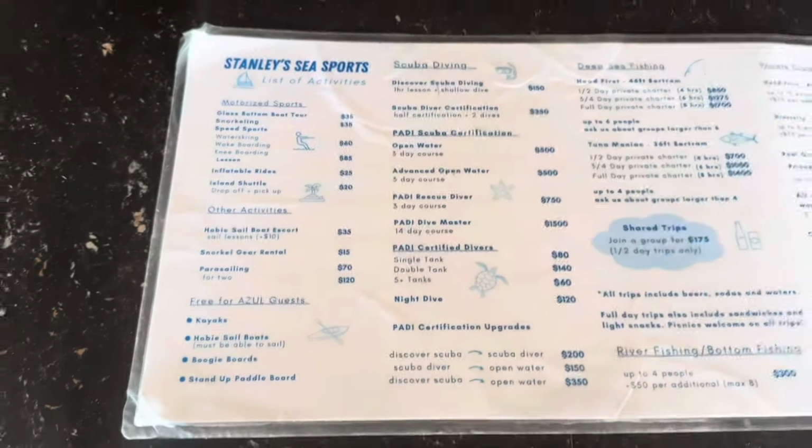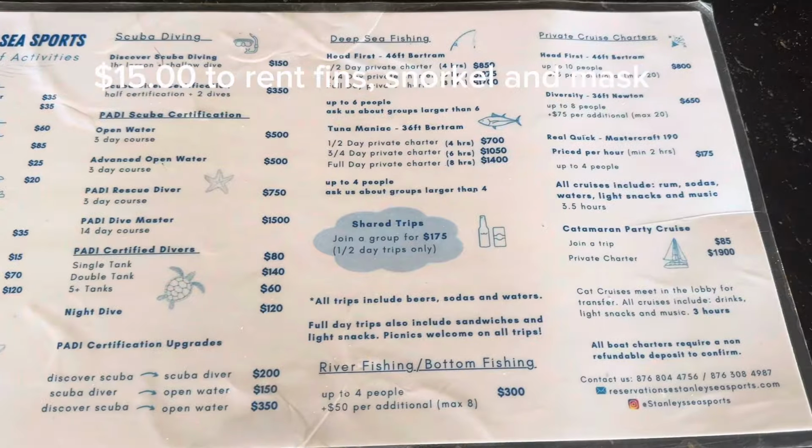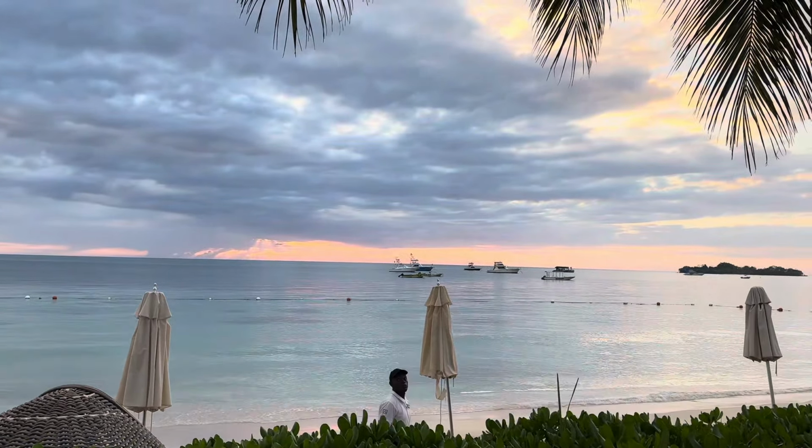And this is the building or the little shack on property, kind of halfway in between all the buildings where you can come to get your fin, snorkel, mask, $15 to rent them, or you can sign up for all of the water sports and different activities.